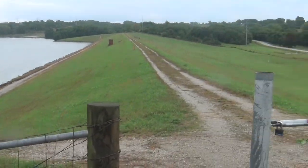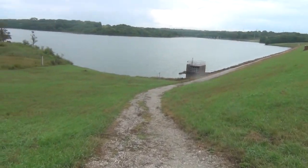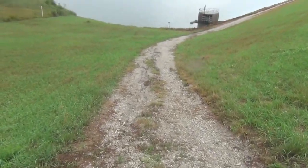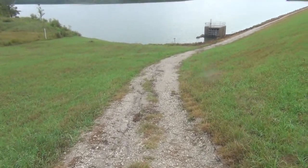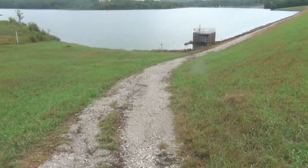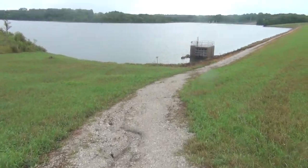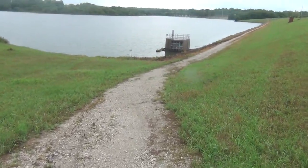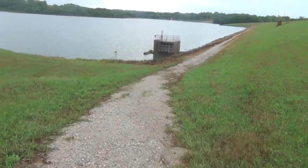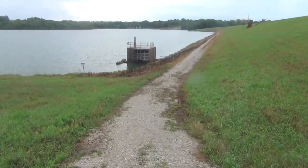So let's walk down to the dam. A very popular place for people to fish because they can park their cars right up there. Now it's a real rainy day, and hopefully the wind noise won't be too bad, and hopefully the screen won't get too wet. My umbrella wasn't working, but a little rain's not gonna hurt me. Let's go see what we can find.